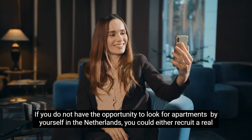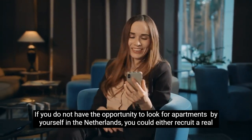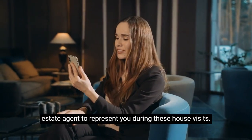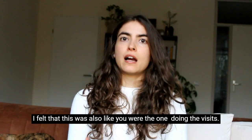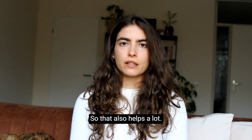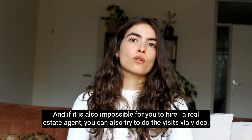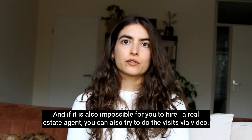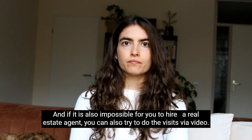If you do not have the opportunity to look for apartments by yourself in the Netherlands, you could recruit a real estate agent to represent you during these house visits. I felt that this was also like you were the one doing the visits, so that helps a lot. And if it is impossible for you to hire a real estate agent, you can also try to do the visits via video call, so the house owner or the real estate agent can at least see you and talk with you via video call, and then you can also see the house by yourself, of course.